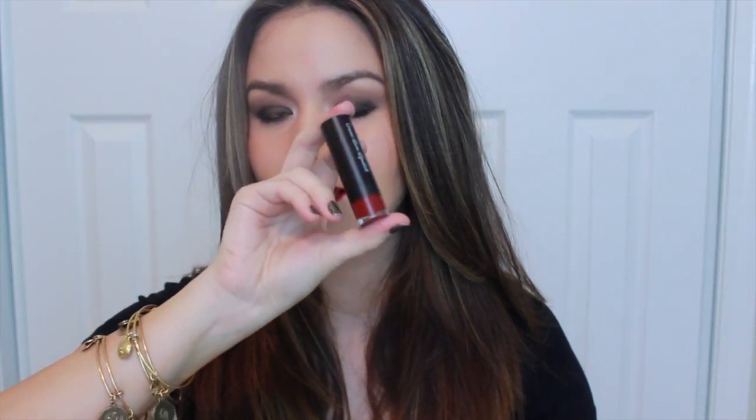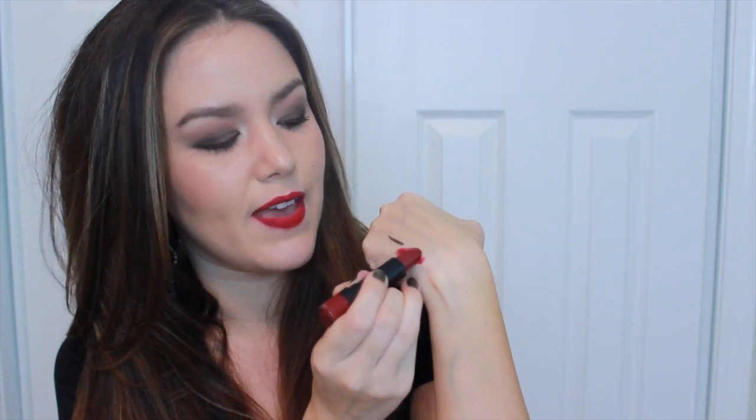Okay, moving on to the other two lip products. The first one is from BH Cosmetics, and this is one of their new Creme Luxe lipsticks in the shade Moody Merlot. I really like this. As you can see, once again, it's another deep brick red color, but it's not like one of those intense vampy colors. I don't know, at least I don't think it is.